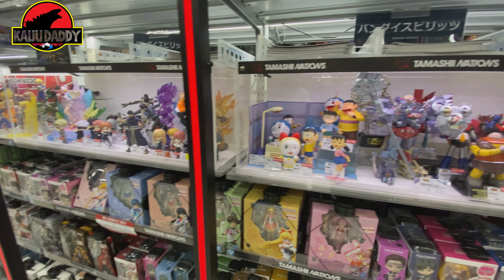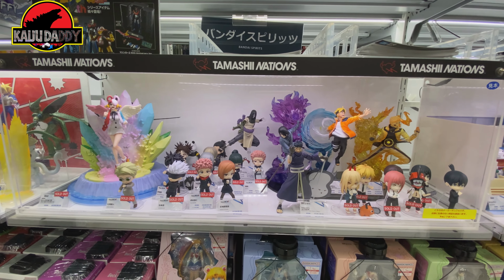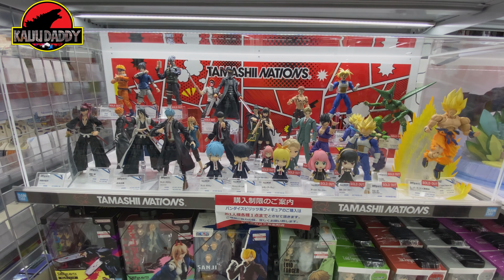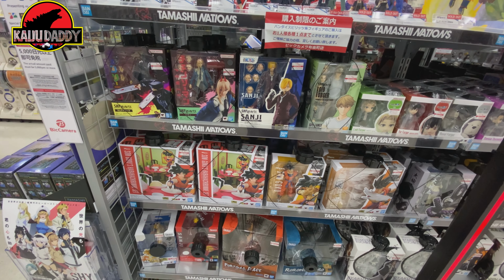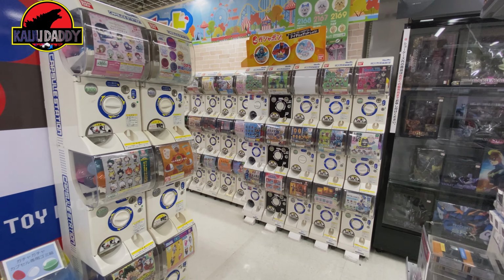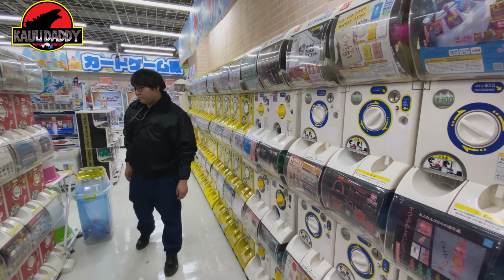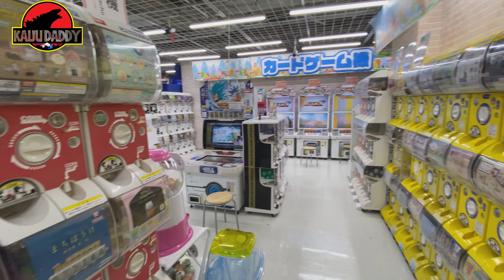I put in an order at Amazon, but the Godzilla store is doing some sort of New Year Christmas raffle that I entered. So I'm hoping to win that and get myself one. So we'll see. Some Chainsaw Man figures over here. And the usual Dragon Ball. So here's a Gachapon. My kids love this stuff. If you're a 1/12 collector, always check these out because they have a lot of really cool things that you can add to your collections.